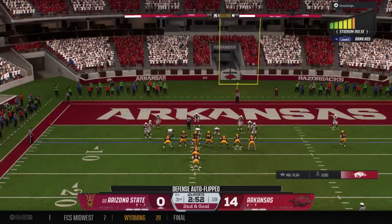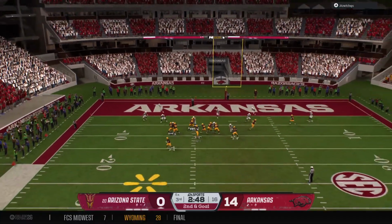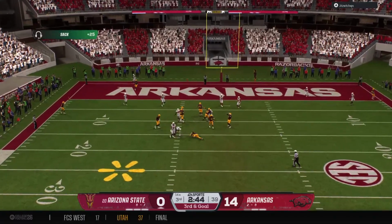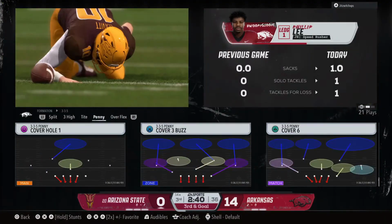After getting nothing done on first down, 2nd and goal from the 6. Wants to go up top. Oh, they're after him. And the heat gets there. And they get him down at the 14-yard line.